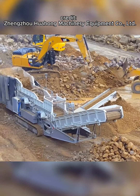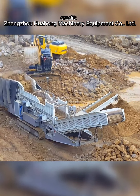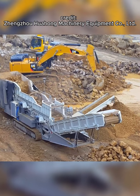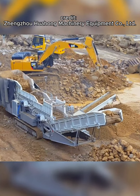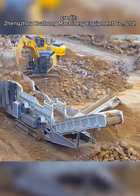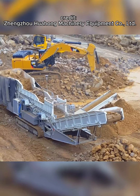The crawler tracks allow the machine to move easily over muddy or steep surfaces, making it ideal for on-site operations without additional transport equipment. Powered by diesel, hybrid, or electric systems, it offers efficient, precise screening of wet, sticky, or clay-rich materials that might clog traditional vibrating screens.